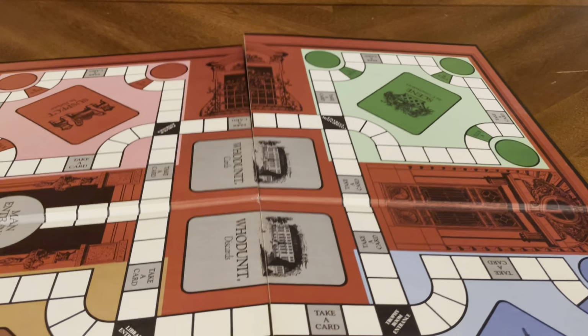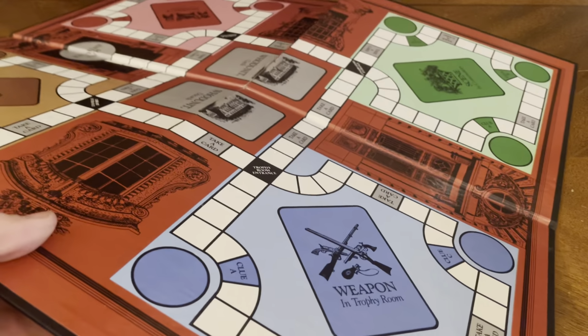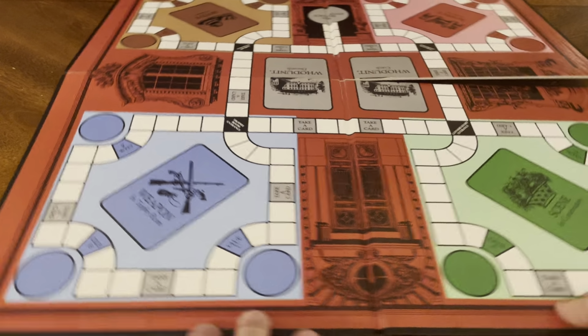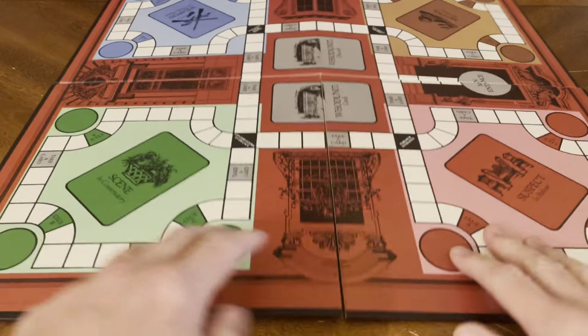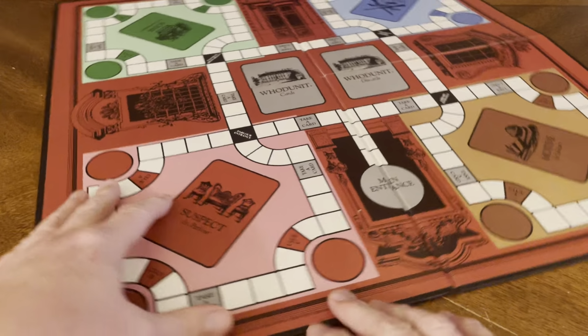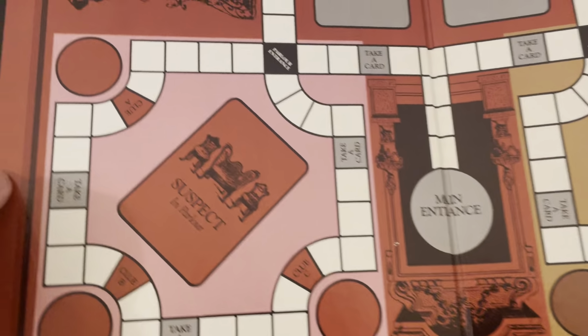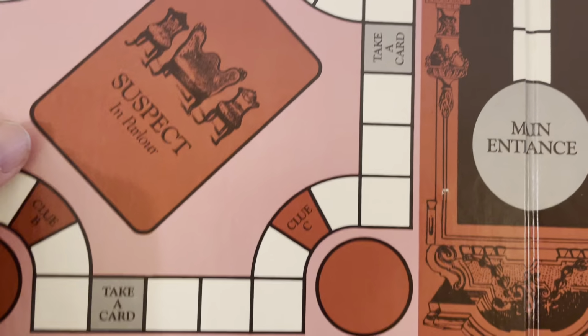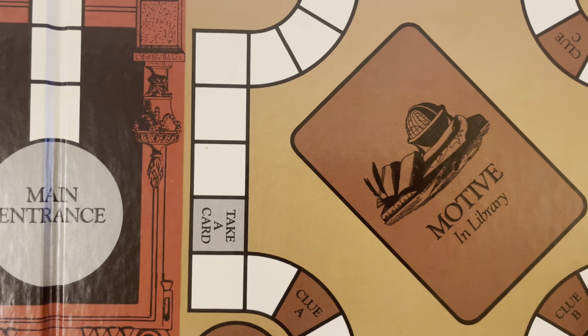So we're going to open up and take a look at this game board. Has a very Clue-like feel to it. Yep. And there we have. So let's see where we're at here. Where's the entrance at? Does it say where the entrance is? Ah, here's the main entrance. So we got a couple of different areas. So we've got take a card. We got the suspect in parlor. Got the main entrance. We've got the motive in the library.